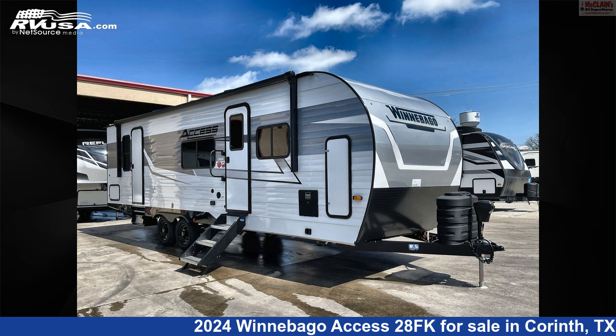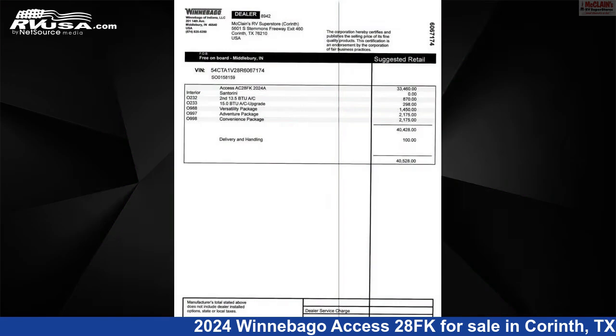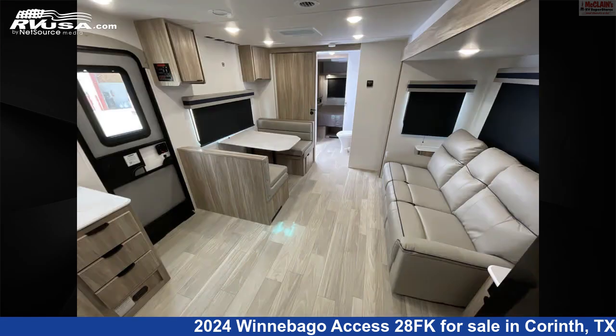This 2024 Winnebago Access 28FK is a travel trailer RV. It is located in Corinth, Texas, 76210 and is offered for sale by McClain's RV Superstore.